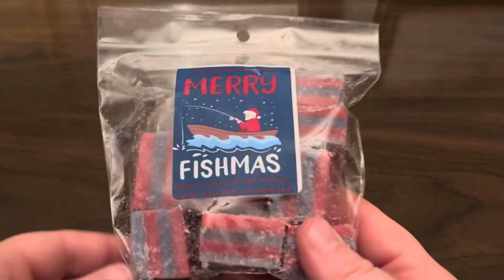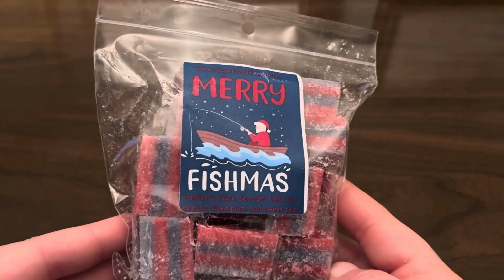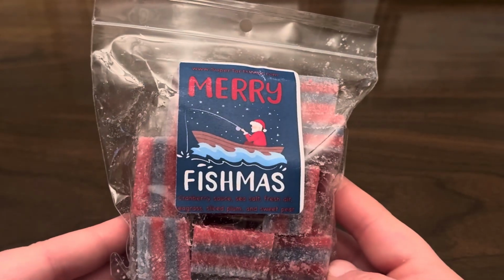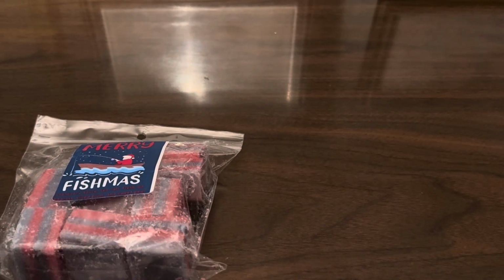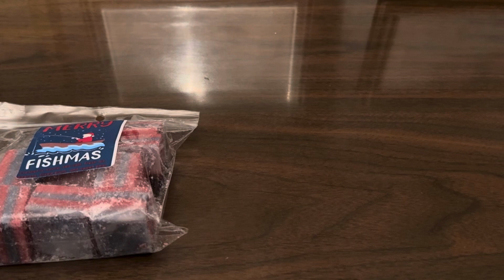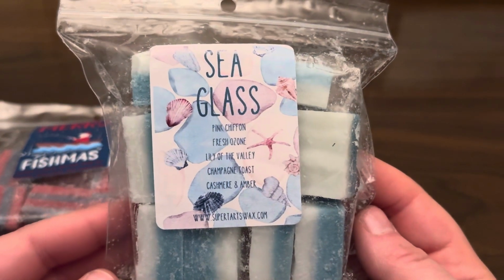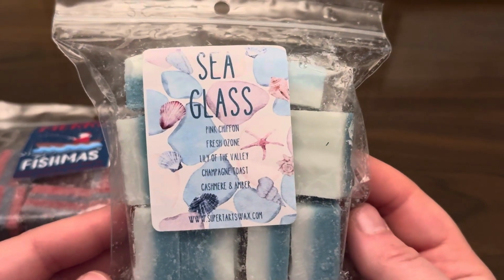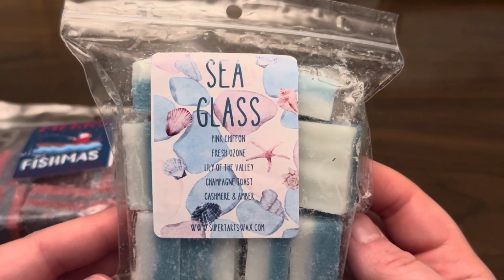This is beautiful. Cranberry, this doesn't scream Thanksgiving or anything like that. I feel like it's just a slightly deeper fruity version of Jaws, almost popsicle-esque in some ways. Still would be great for the summertime. So that's Merry Fishmiss. Then we have Sea Glass. Look at that label. I think this is probably the most beautiful of all of the ones I have here. Pink Chiffon, Fresh Ozone, Lily of the Valley, Champagne Toast, and Cashmere and Amber.